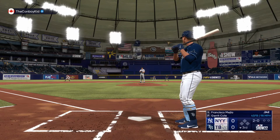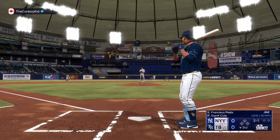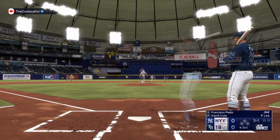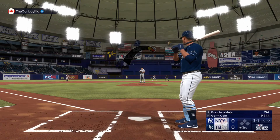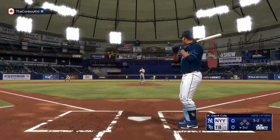Next one misses. 2 balls, no strikes. And a pitch. And a foul ball. Makes the count 2-1. And a pitch. And there's a ball. Now he steps off to reset. The wind of the pitch. Swings and misses. And the count's full. On the ground. And foul ball.